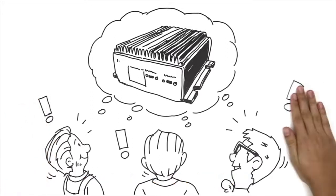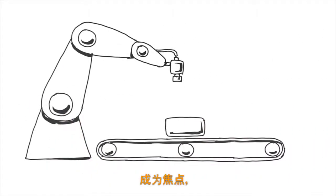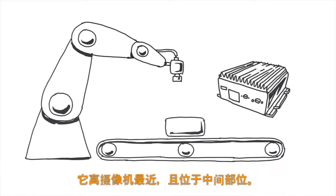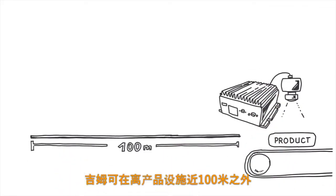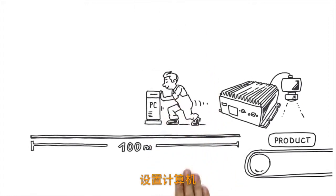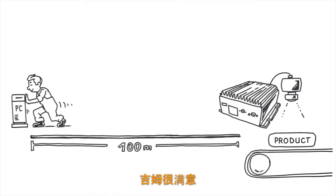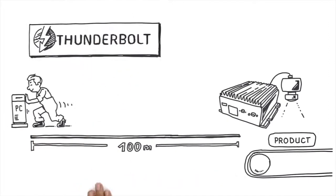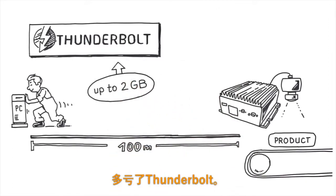From then on, the small, robust LightBridge took center stage, up close to the cameras and in the midst of things. Now, protected and in safety, Jim can set up the PCs around 100 meters away from the production facility. Happy Jim. No more data transfer problems, thanks to Thunderbolt, the super technology with a data transfer rate of up to 2 gigabytes per second.